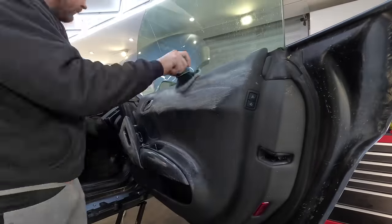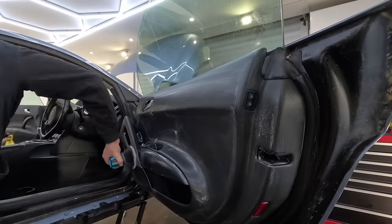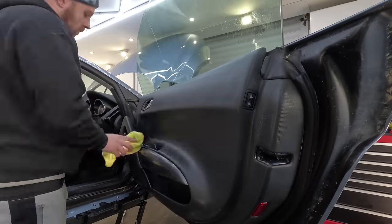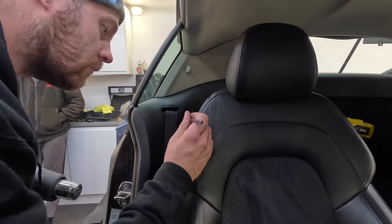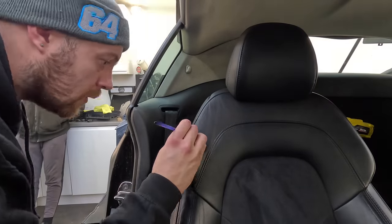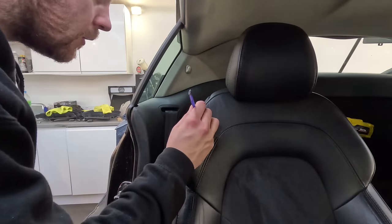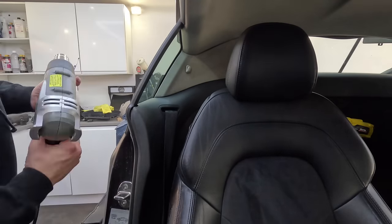And now the interior is really starting to take shape, so we're on the last finishing details to get this as good as it can possibly be, including cleaning down all the door panels and also doing a little touching up job on the seat itself. This is from where the seatbelt's been wearing at it over time from people pulling it off and on, which is just naturally going to wear away at the leather on the seat. Now, like I said, the leather needs deep cleaning, so we can quickly do that.